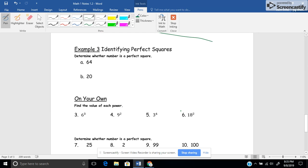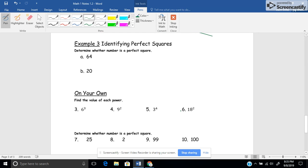Alrighty guys, I'm back and let's move on to example 3. It says identify the perfect square. Determine whether the number is a perfect square. So what we're going to be looking for here is, are there two numbers that are the same that multiply to get to 64?